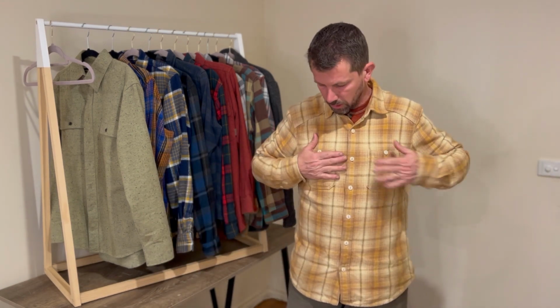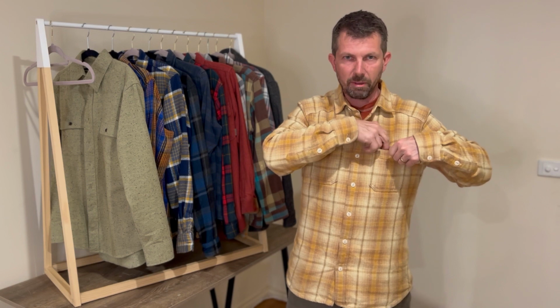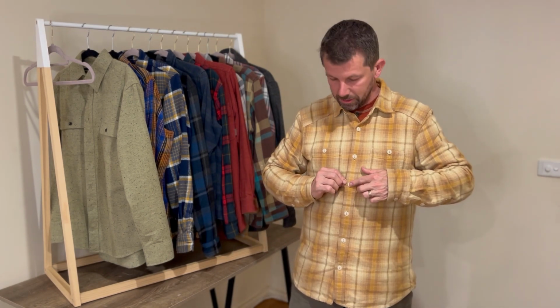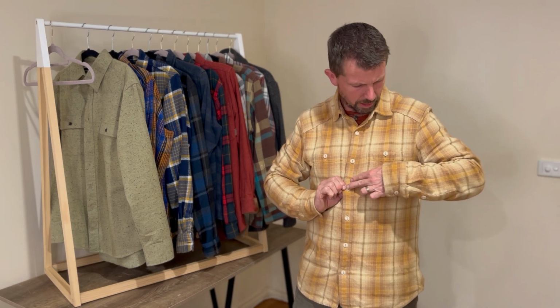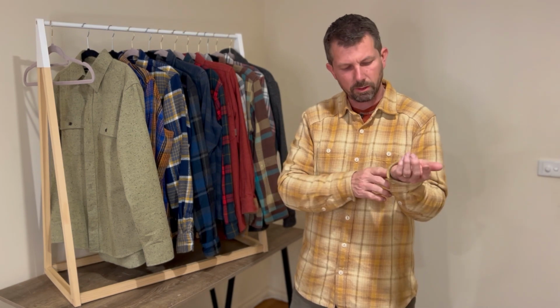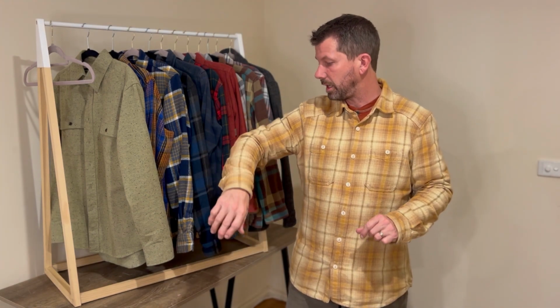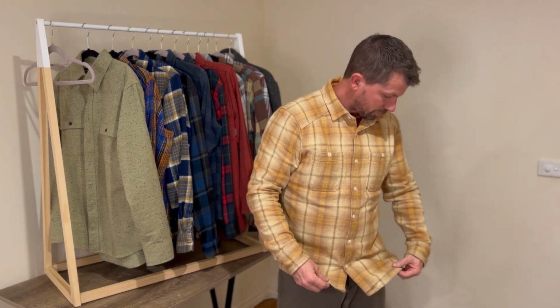It has the two chest pockets, but no flaps on them. It would be the one thing that I would love for them to have, being a gardener. The amount of gunk and stuff I get in with them without the flaps, but be that as it may, it's a lovely shirt. It's got lovely cat's eye buttons, which I believe are plastic. I don't believe they're made from wood or anything like that. They seem to be plastic. 100% cotton. It's made in India.